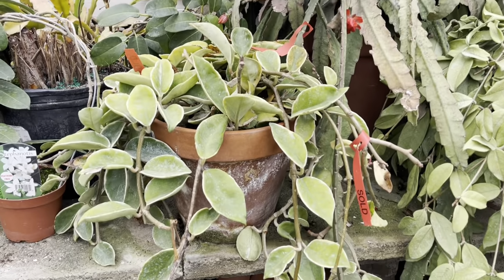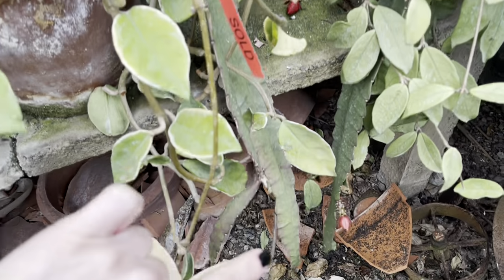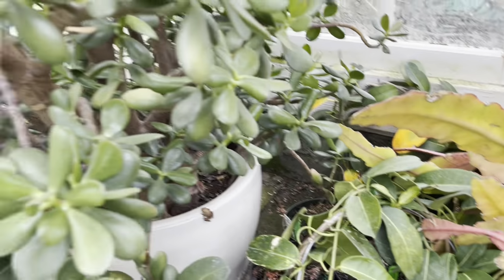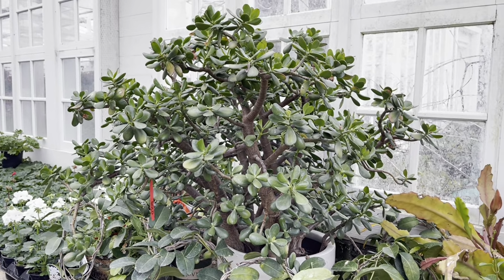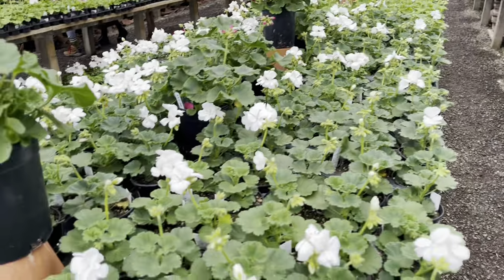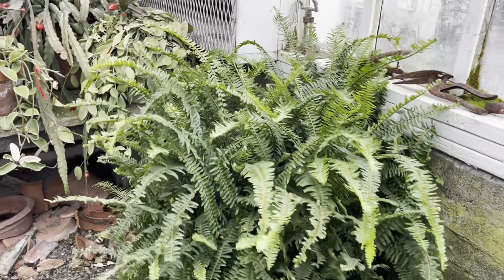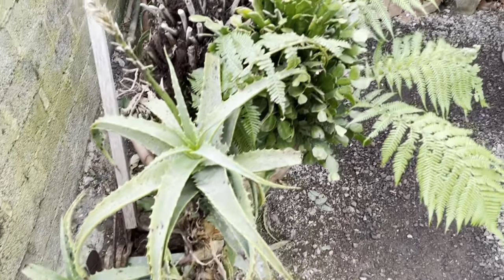And these are the hoyas, larger hoyas, and I believe this is hoya too. Wow, this cactus goes all the way down. And here's another one. And look at this humongous, beautiful jade tree. This is too beautiful. You also can see lines of plants, different types, but of course I'm interested in house plants. And look at this humongous fern. And then you can see here all garden.